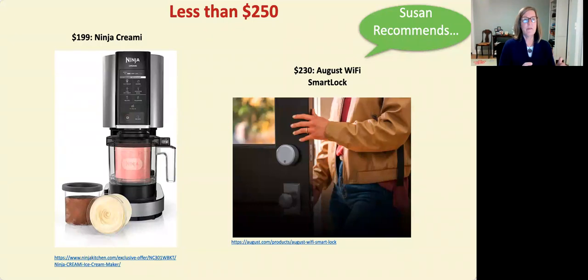So it's super easy to use, and it looks like a lot of fun. It comes with a couple of these pint containers, so you can have something in the freezer ready to go whenever you feel like eating ice cream. And then they have a resealable lid, so you can store it in that exact same container that you churned it in. It's super easy to clean up. You're not having to clean out this canister full of melted ice cream that you usually have with ice cream makers. And it's all dishwasher safe, so you can stick it in the dishwasher and have it ready for the next time. So it's a pretty great gift, I think.